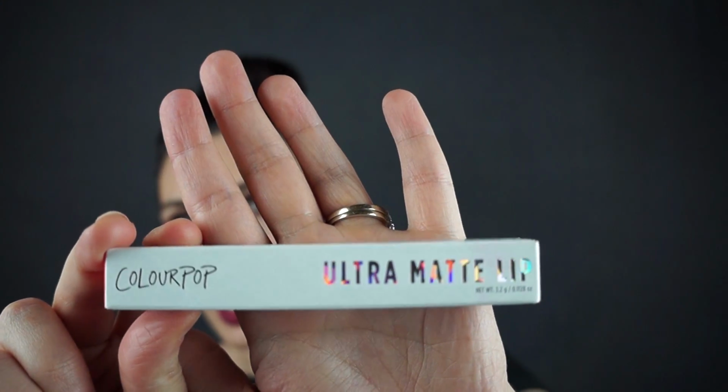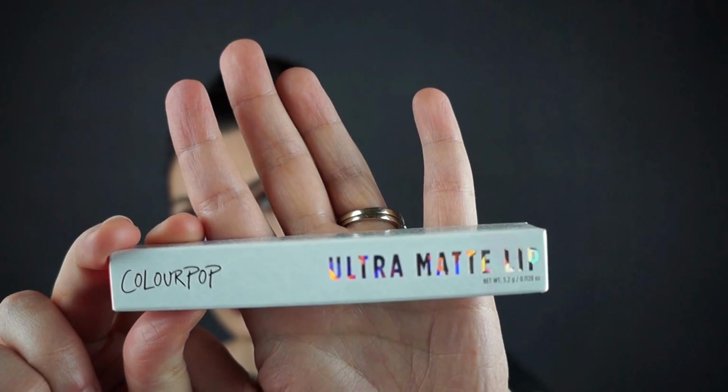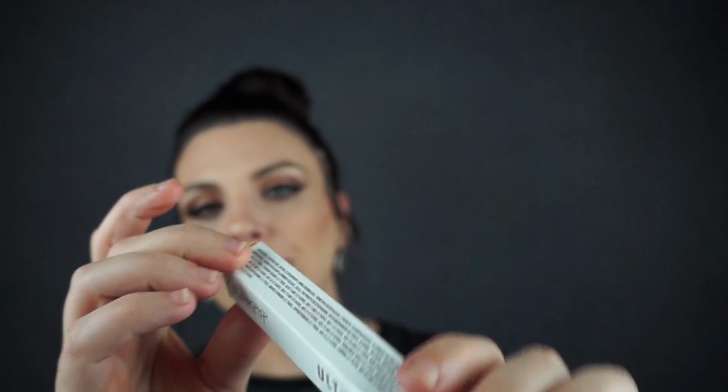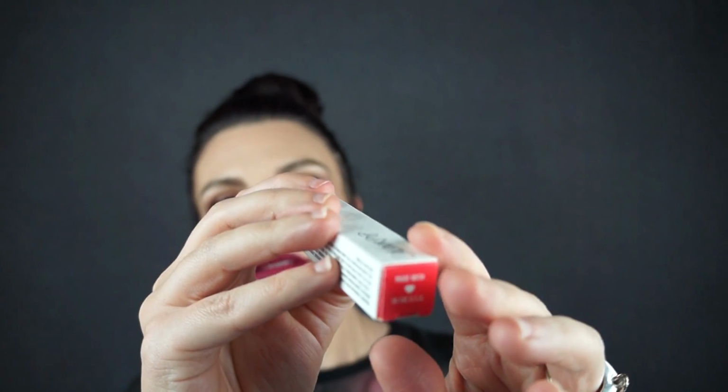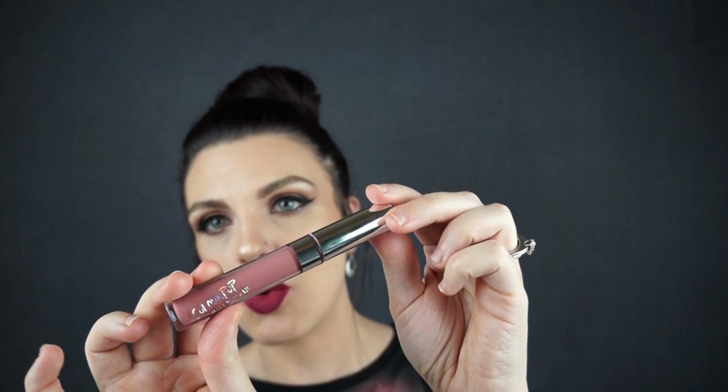Now the packaging for the liquid lipsticks looks like this. It has a beautiful holographic foiled writing on there. And this little side says, made in the USA, which is awesome. I love that. Always support US companies. And then the end on the other side has the name. So everything's labeled really nicely. Packaging is really, really cute. And you can't beat that for the price. So the tubes are nice. Nice quality.